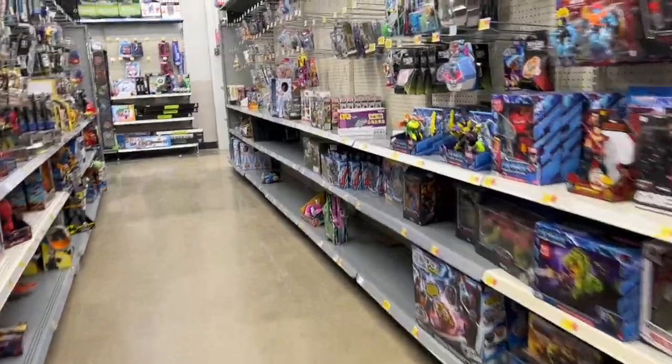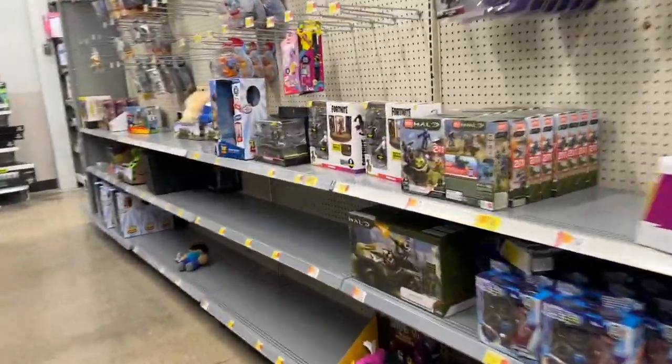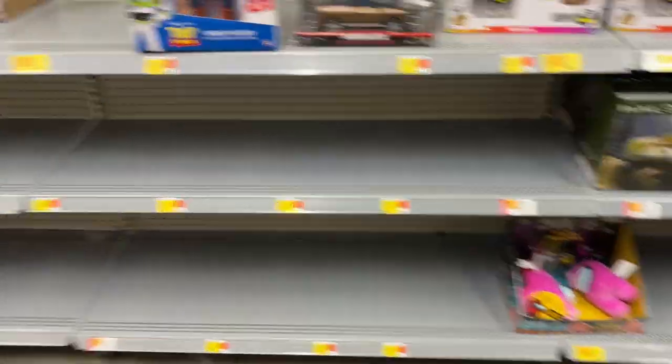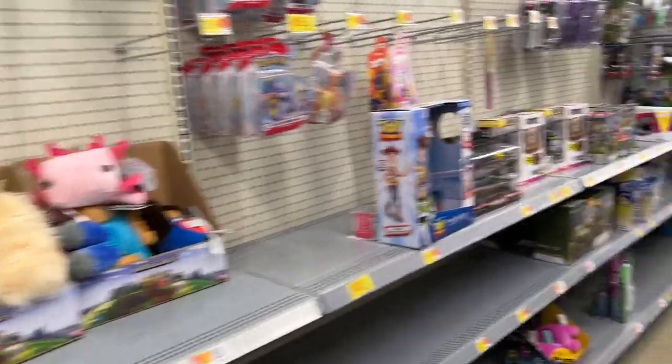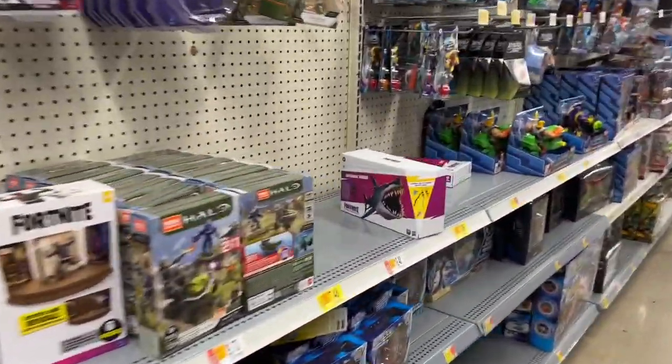What would have made this day even better is if Walmart was stocked too, but we still haven't made it to the back yet. Well, it is looking like they have not put anything on the shelves. That's unfortunate. Round out the day with a perfect restock. Too good to be true. Let's check back up front though.